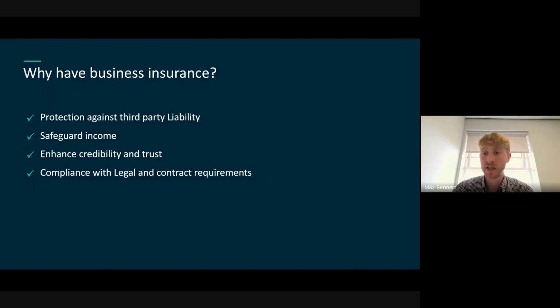If you have insurance, they know that if something does go wrong, which you shouldn't do because you're all professionals, they actually have some backing. You have the financial backing behind you to make sure that you'll rectify it for them without anything going wrong. And then there's compliance with legal and contract requirements. So insurance in many cases is a legal requirement.